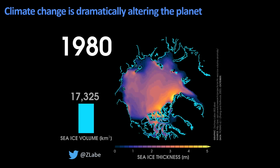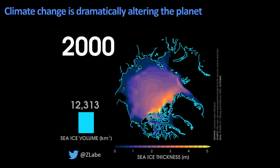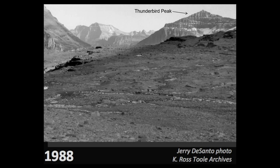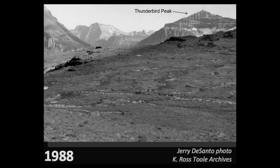But we also have to think about climate change not just at these really high latitudes, but how is it affecting us in the Intermountain West? And a great way to highlight that is a photo like this. So this is Glacier National Park in 1932. Some folks for scale there in the foreground, and they're standing on glacial ice. But if we zoom forward about 50 years, exact same place, there's no ice anymore. So let's go back and forth here. Pretty well matched photo, but a lot of melting of superficial glacial ice in 50 years.